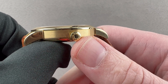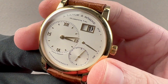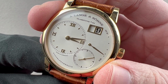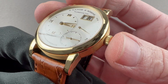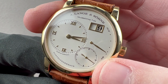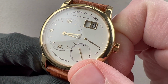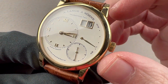We have A. Lange & Söhne branded on the crown, and then a dial that is silver white. They galvanize that silver white color. But as with most Lange watches, not all, but most, the dial base here is made of sterling silver, AG925, so it is a precious metal dial in a precious metal case. We have sunken registers with a concentric pattern for the seconds as well as the hours and minutes, and you can see there's a pronounced overlap between the two registers. We have yellow gold hands, yellow gold indices, yellow gold Roman numerals, and a yellow gold frame for the date.